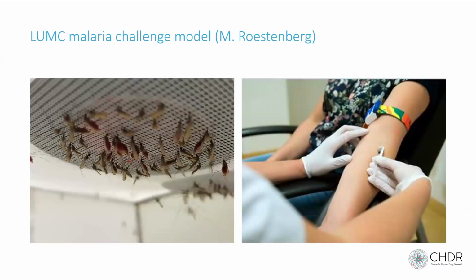At the LUMC, together with CHDR, we did a very good trial on a compound of Merck. This was an anti-malaria drug. When we infect people with malaria to see whether the drug works or not, we can put these sporozoites, as you see on the right, into a vein, and then the healthy volunteers will be infected by malaria. Or we can infect the healthy volunteer with malaria by mosquito bites. In this case, at the malaria study for Merck, we did the intravenous one.